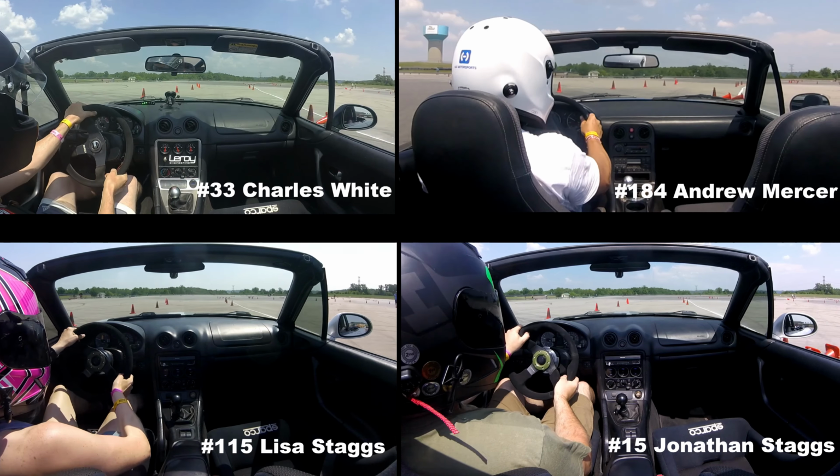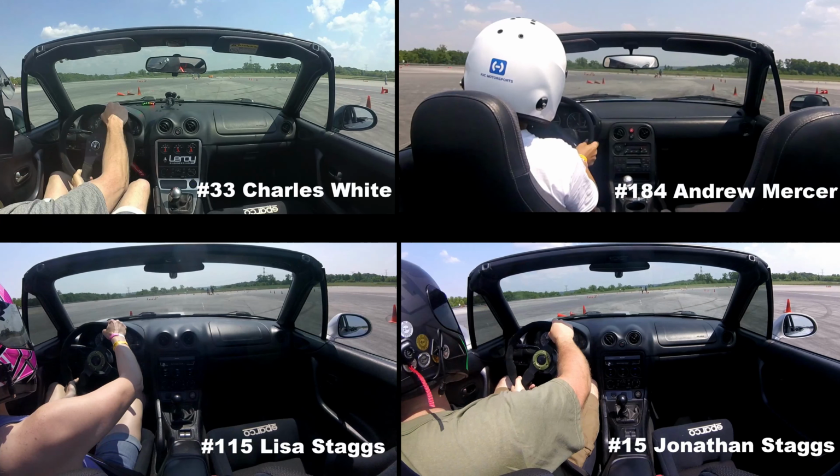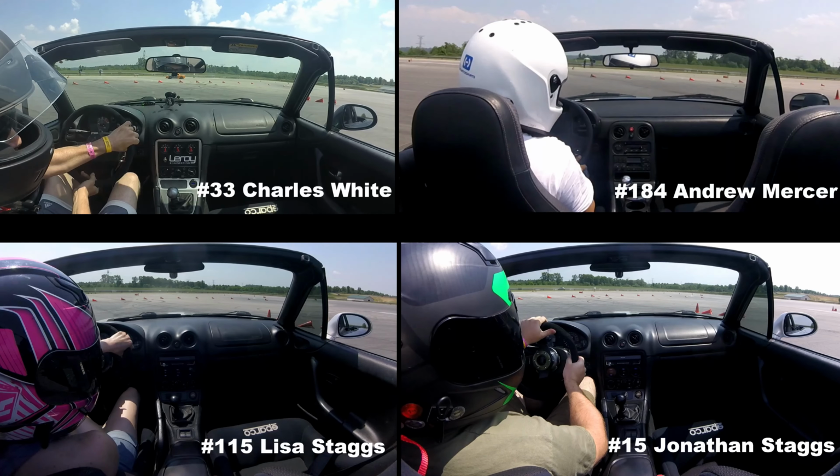But Lisa's going to lose that lead she's got by the time they get through the first 180. So as we go along the straight here, Lisa's definitely ahead of everybody at this point, and Mercer's actually the furthest back. He is the only guy in the top 4 that is in an NA, and it's an N6. So he is down on power a little bit.